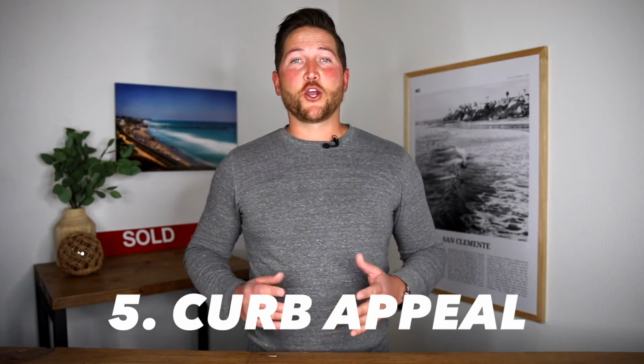Number 5, curb appeal. This is a big one. You've got to remember, buyers are searching online. Your house is an open house 24/7 virtually, but what we want to be spectacular for them when they show up for that first time is the curb appeal. So what are some things you can do to maximize your curb appeal? Go through, get a photo for yourself, stand out in front of the home, and check out your home's curb appeal. Do you need to update some fresh mulch in the planters?